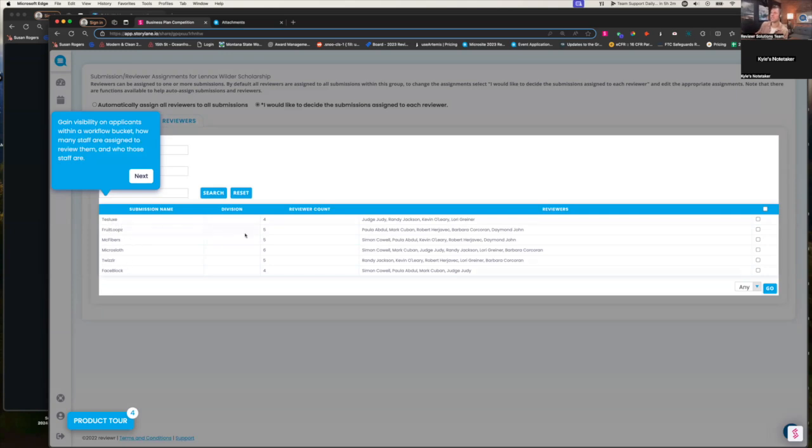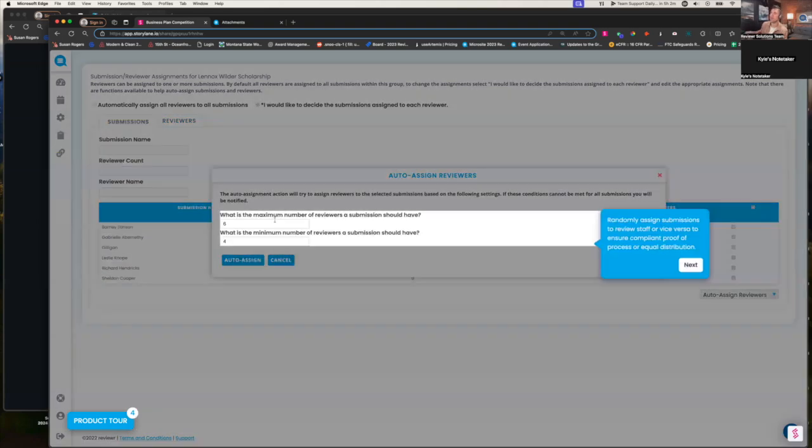It shows us currently how many judges are assigned to each of those teams and then who those individual judges are. What's really great about this is I can do some bulk automated assignments. So I could say, you know what, I want to make sure that every team gets looked at exactly 3 times, no more, no less. Or I could say, I want to make sure that my judges aren't going to be scoring more than 6 teams, but no less than 4. And then as soon as you type those parameters into the system, we equally and randomly assign judges to submissions to make it match.